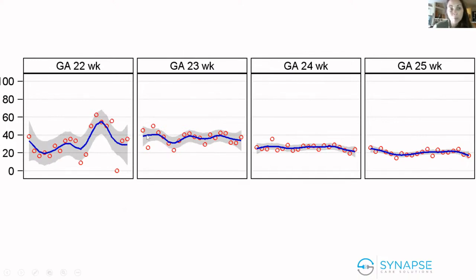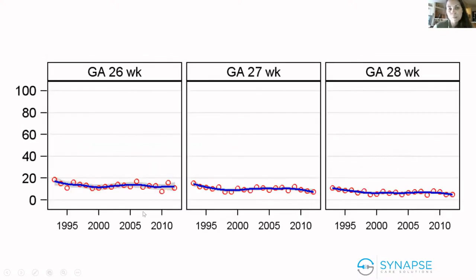We see here for 23 weekers around 40%, and now we've dipped down to just under 40%. And this is the confidence interval here, and then the actual numbers are the little red circles. So for the actual number, we see a shift back up, but the trend is downward overall. 24 weekers, we can see the overall trend is going down a little tiny bit. And then here, a little tiny bit for our 25 weekers, 26 weekers, 27 weekers, and 28 weekers. Definitely we can see a trend down towards a reduction.